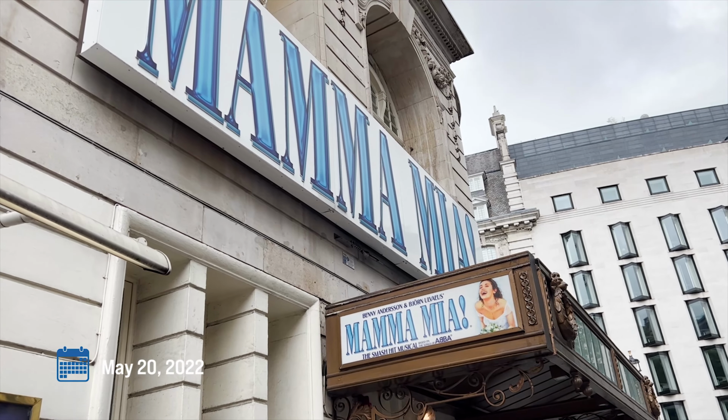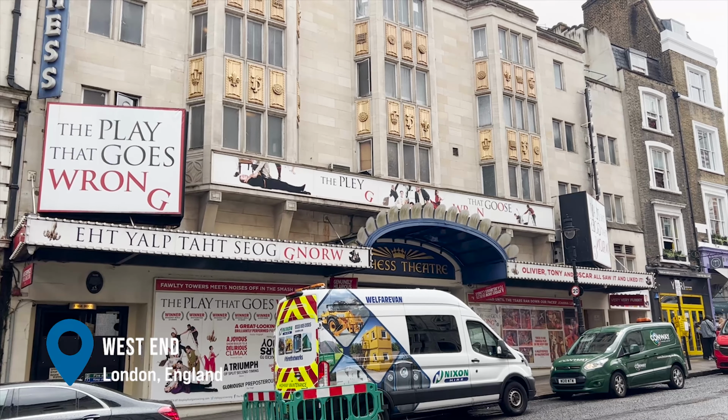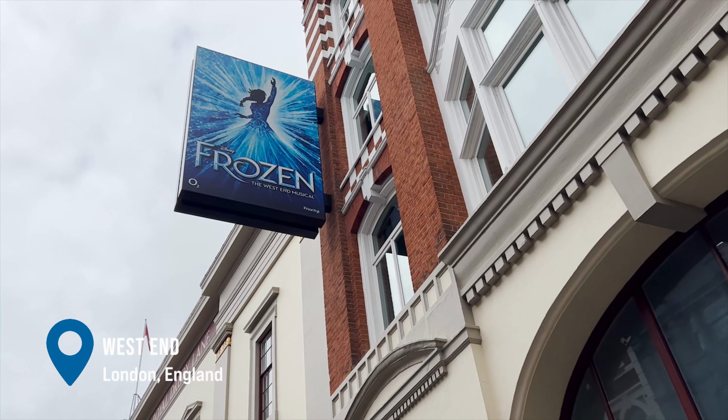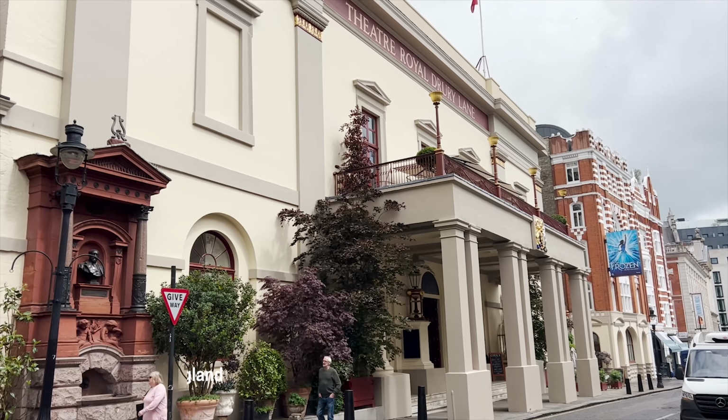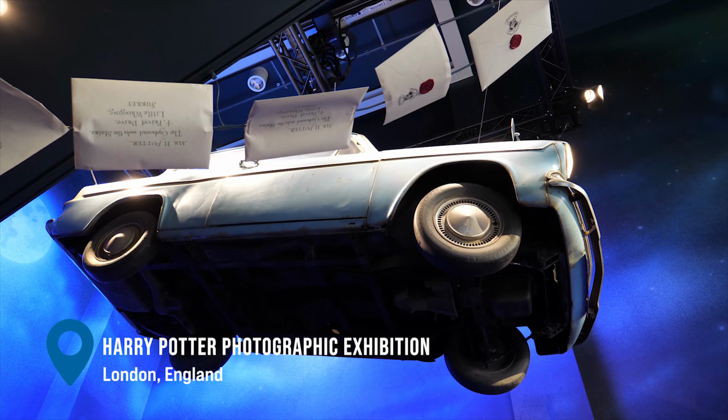The next day, I walked through the West End in the morning. As a former theater kid, seeing all the marquees was so exciting. I didn't have plans to see a show on this trip, although that changed as you will see later, but I definitely have a list of shows that I want to see the next time I'm here.